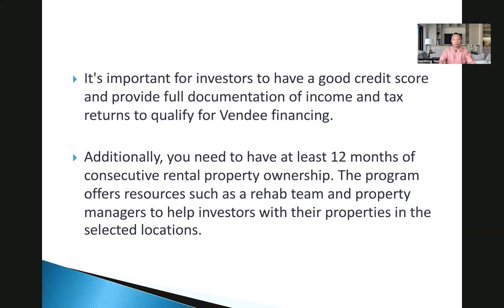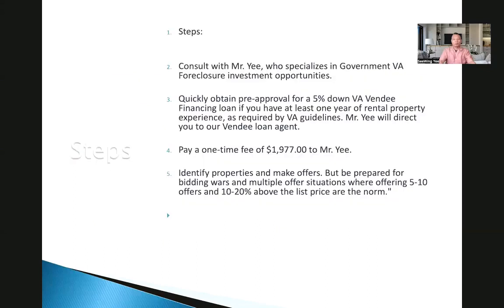Okay, am I being clear? I hope so. All right, here are some additional steps you have to go through.